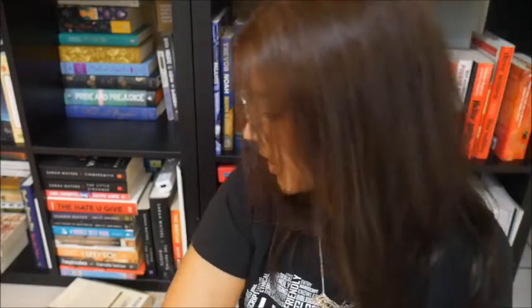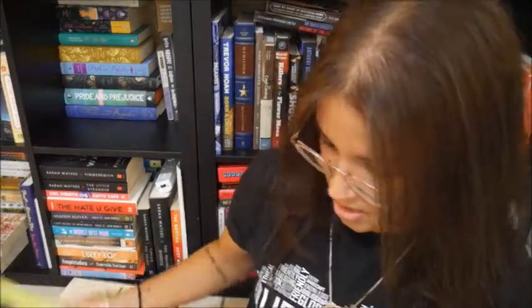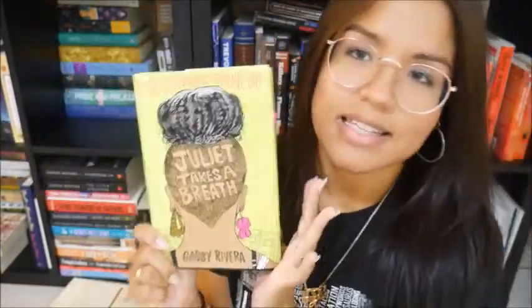Do you judge a book by its cover? What is a book that totally lived up to how good the cover was, or the cover did a great job of capturing the vibe of the book? Let's see. I think that a book that did a great job of capturing the vibe of the book is Juliet Takes a Breath by Gabby Rivera. This edition, I love the color, I love the image on the side. I think it does a really good job of capturing who Juliet is, and her life and everything that she's learning. And then again, we go back to the design of it as well.